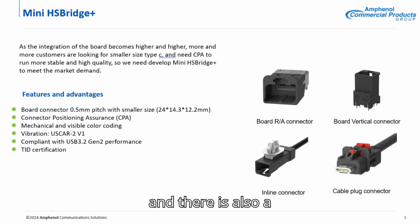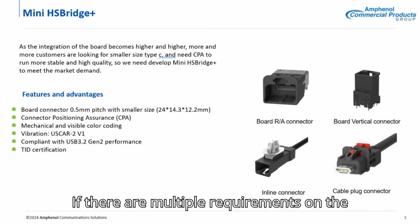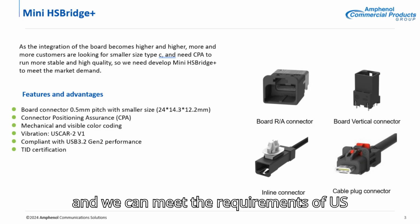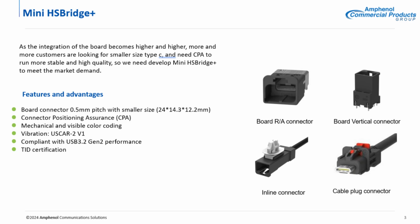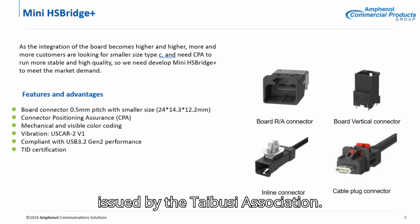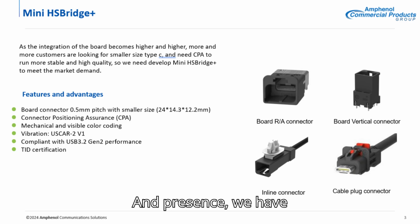And there's also a secondary lock called CPA. If there are multiple connectors on the customer board, we also have different coding options to choose from, and each code can be poka-yoke. The color will be different, and we can meet the requirements of car vibration and USB Gen 2 SI performance. The Type-C connector inside has also obtained the TID certification issued by the Type-C Association. At present, we have right angle and vertical connectors, plug to plug, and plug to inline developed.